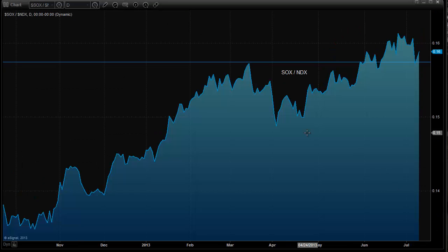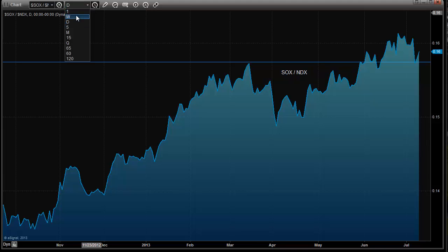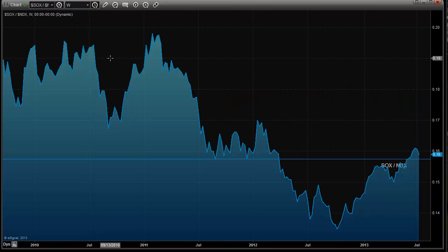We haven't looked at the SOX versus the NDX in a while. This is the SOX NDX ratio chart. We broke above this key resistance area here, which was very positive. We pulled back down and used that for support and are trying to pivot back to the upside. Let me just flip this chart to the weekly time frame just to show you the importance of this, give you a little better perspective.